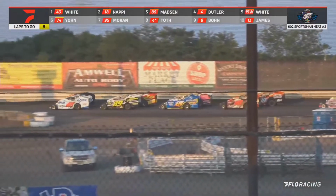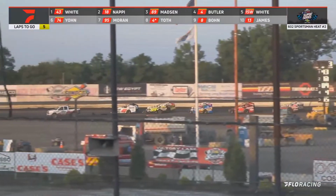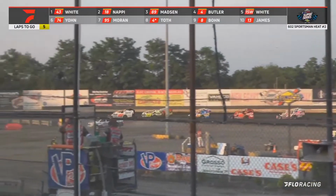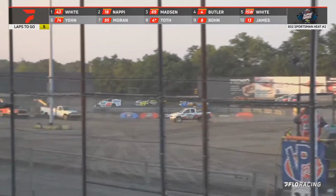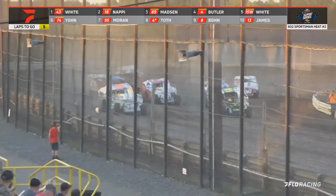It looks like we're ready for a restart here. Heat race number 2 for the Belmont's Garage Sportsman, second of 3. Pace truck is in. Right now, your leader is Michael White. Alongside of him is the 18, Joe Nappy, as we go back to green.